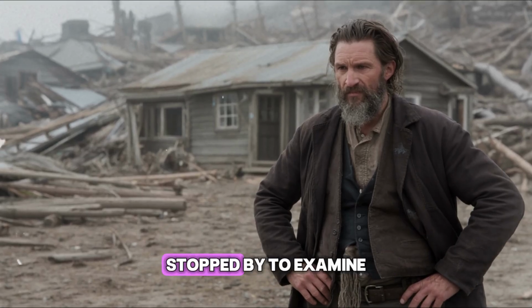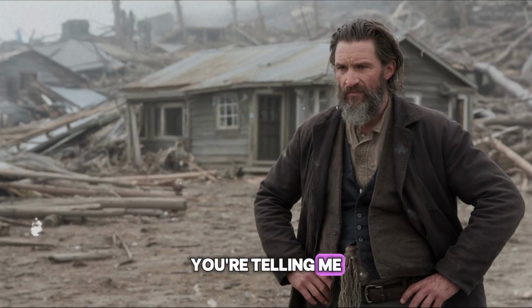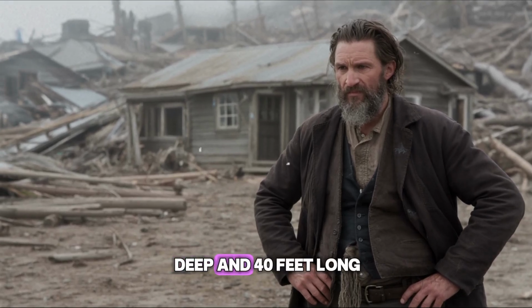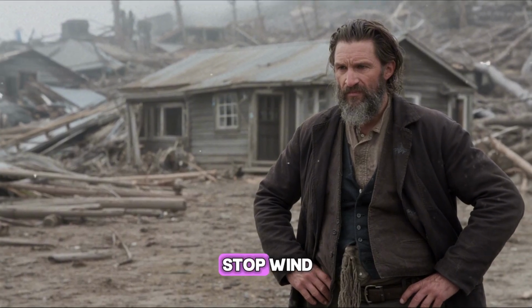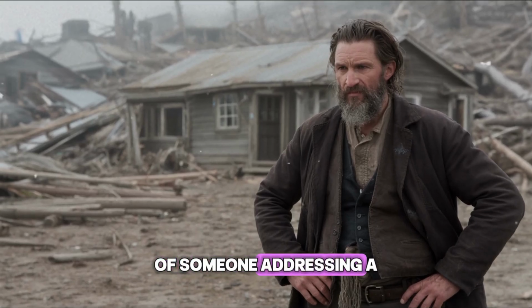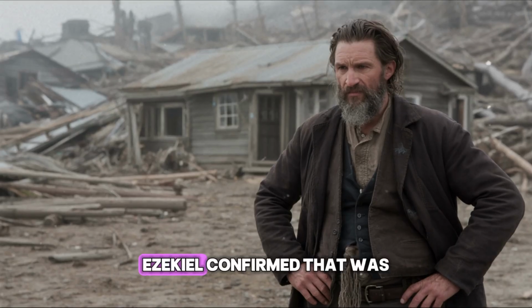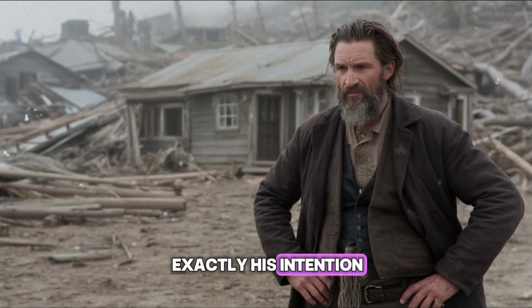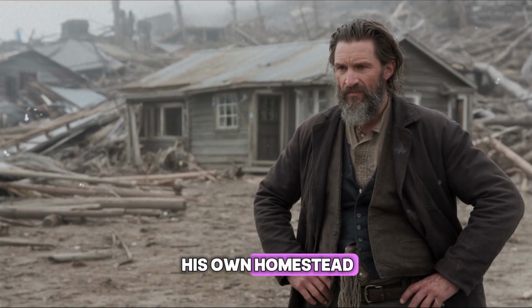Luther Hastings stopped by to examine the proposed excavation site. "You're telling me you want to dig a hole 8 feet deep and 40 feet long right beside your cabin because you think it'll stop wind?" Luther's tone carried the careful patience of someone addressing a young man who had clearly lost perspective. Ezekiel confirmed that was exactly his intention, and Luther shook his head slowly before walking back to his own homestead.